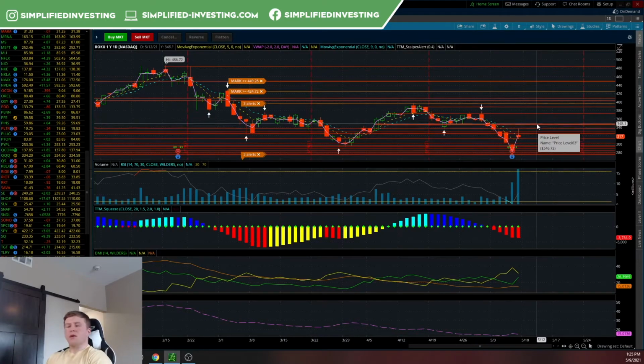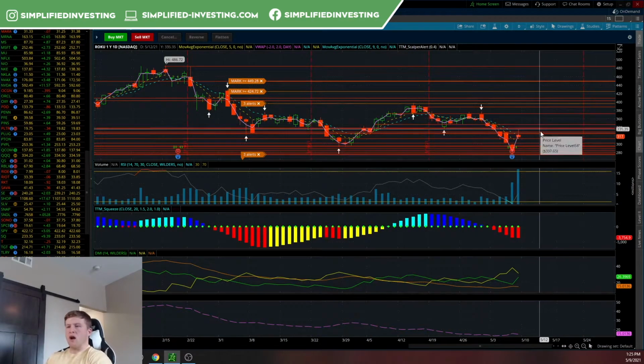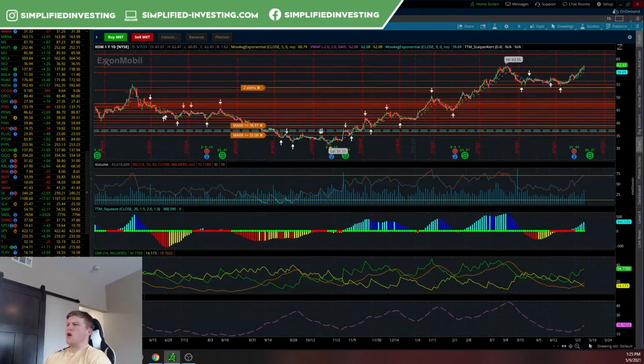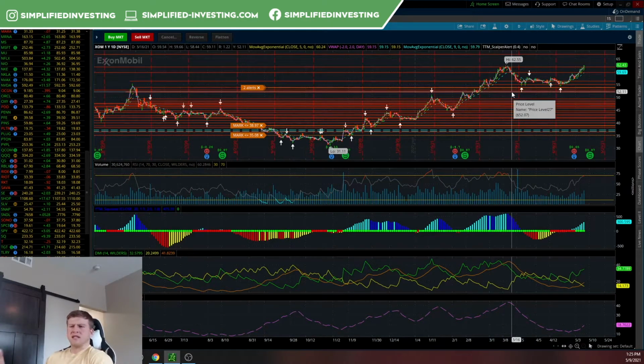Key will be over 346.72 for that setup here on Roku within the coming week. Next one is going to be one that is moving with the recent movement in the Dow Jones. Strong move on the Dow Jones as well as the S&P 500 index, more lagging in the tech sector versus energies and airlines moving very strong here recently.